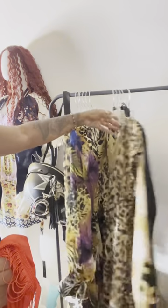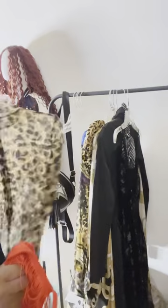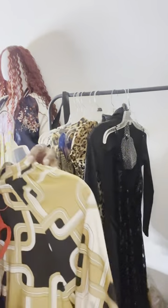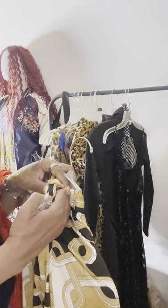So again, I'm showing y'all my rack with my own items. That's my little leopard. I have a video on TikTok wearing that outfit. And as y'all can see, I have a lot of leopard print stuff. I love that. That's a dress from H&M. That's actually a thrift find. And I was at the thrift store today and I found another H&M, same style but different pattern. The dress is really pretty. It looks rich. That's another dress. I love my leopard print stuff, y'all.